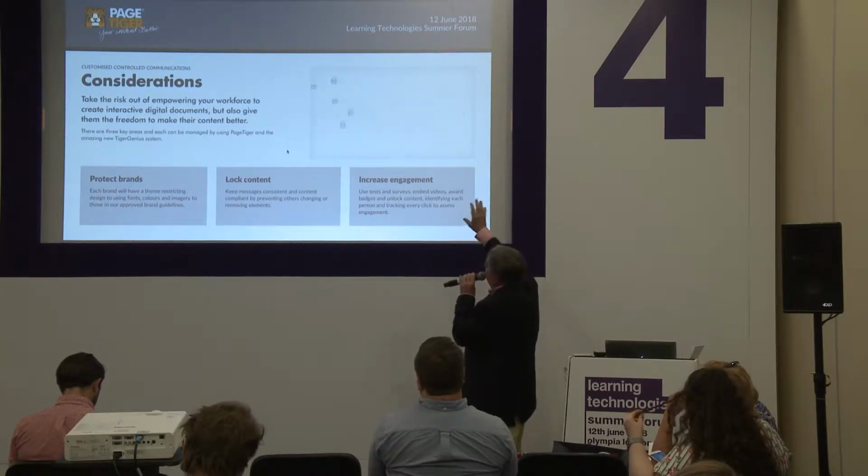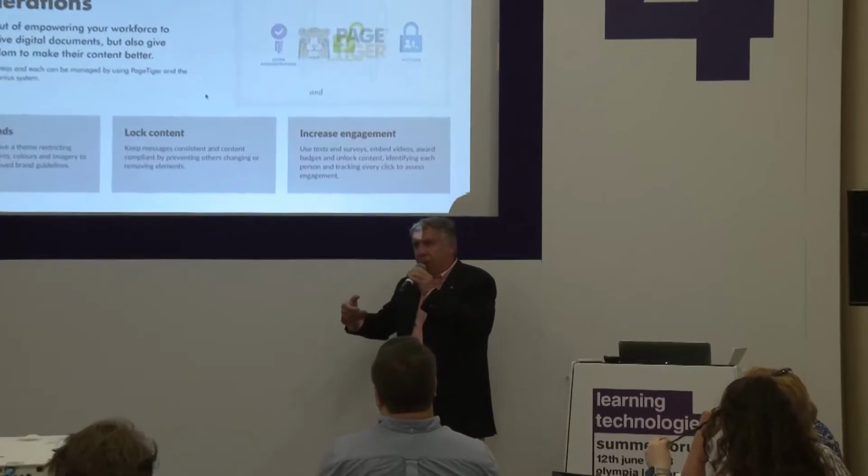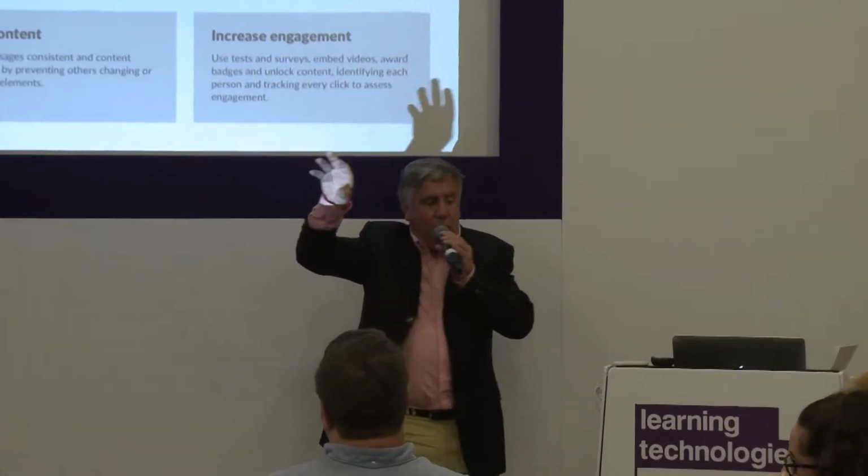So you can see there that you could have one core thing that can then be shared out through other departments, but with the central control controlling what those people can do.